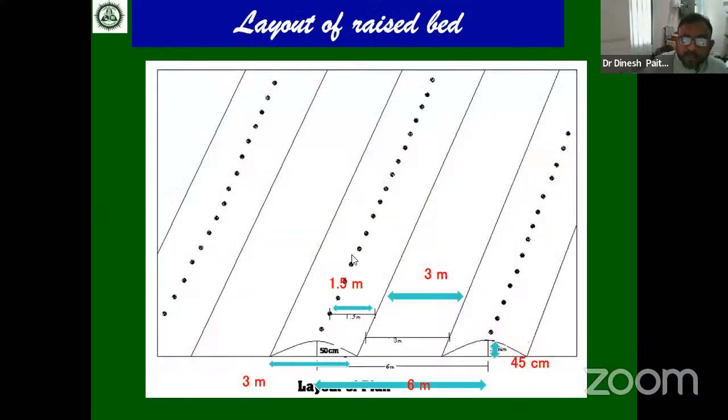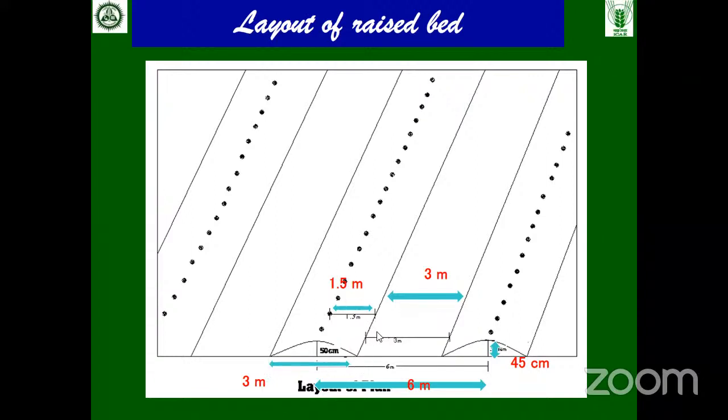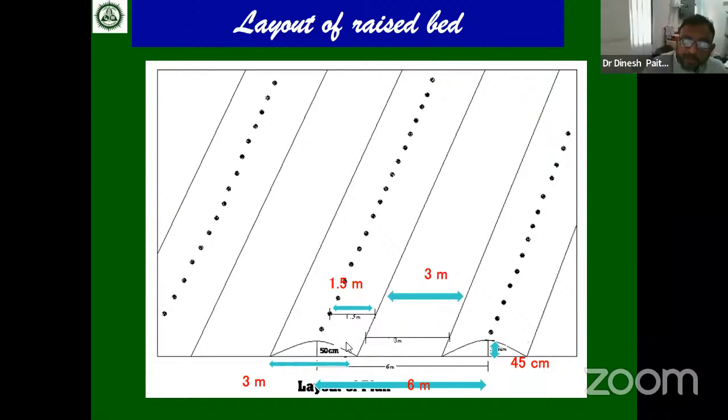Here the bed is around 45 to 50 centimeter in height, and from the center to the base, the upper top is around 1.5 meter. The bed width at the bottom is 3 meters, means around 10 feet, and the distance between two beds is around 3 feet. On that bed, at the distance of 3 meter, we are planting the trees in the north-south direction.